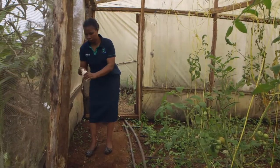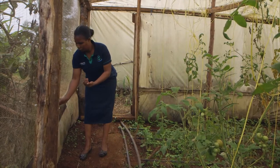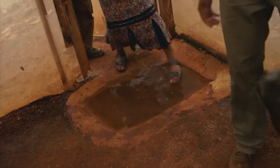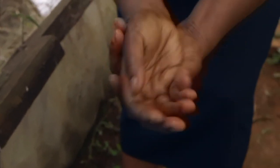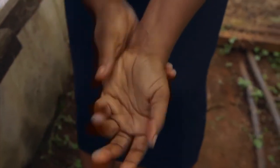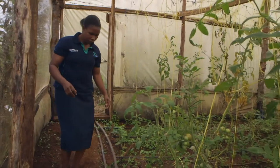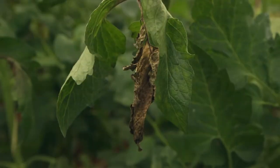There is a simple test for bacterial wilt that can be done on the farm. Remember, always dip your shoes in the disinfectant foot bath on entering the greenhouse. And before handling plants, clean your hands with antibacterial soap. Then do a crop walk to look for plants that may be affected. Early symptoms include the wilting of the plant's top leaves.